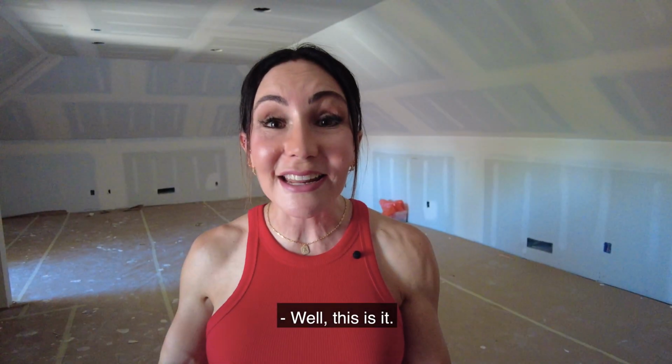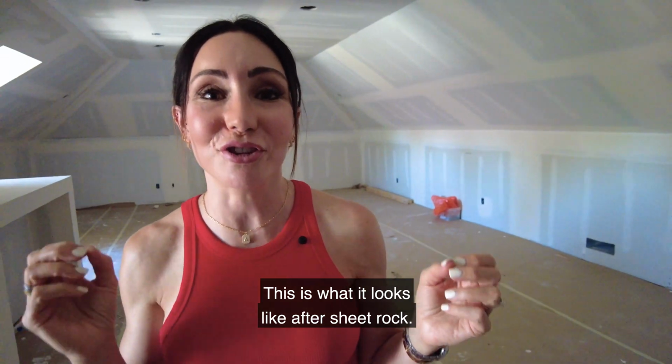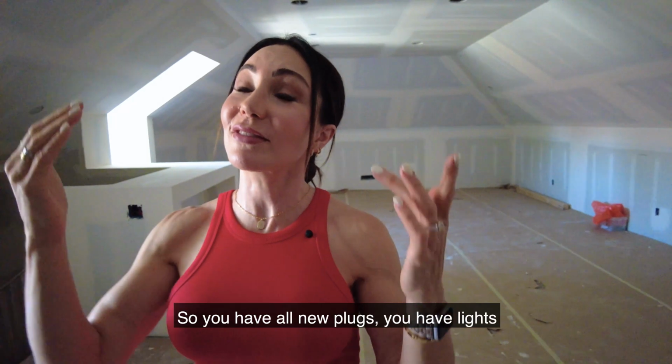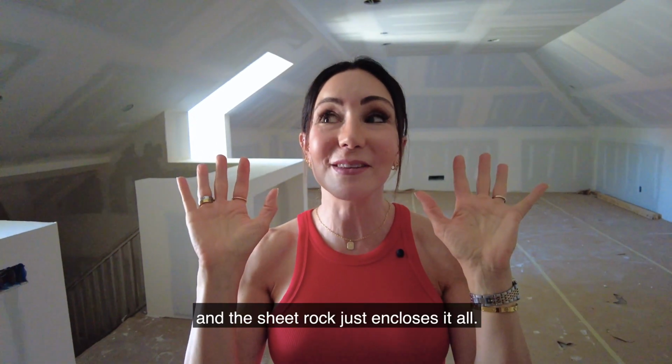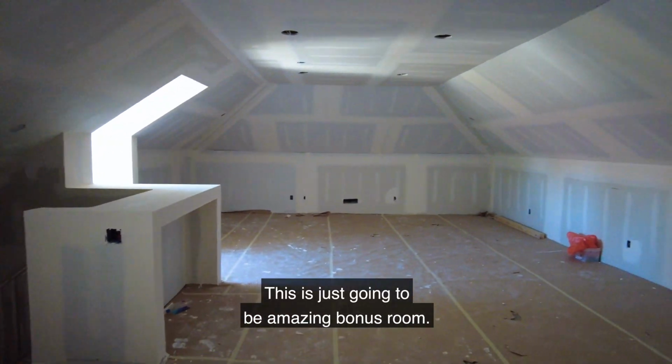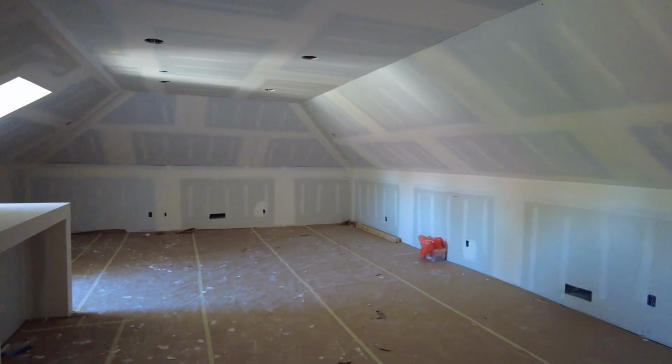Well, this is what it looks like after sheetrock. So all the wiring is up there. So you have all new plugs, you have lights, and the sheetrock just encloses it all. And look at this space. This is just going to be an amazing bonus room.